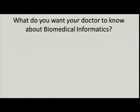what do you want your doctor to know about informatics? You go in the office, you do your waiting, you get in there, you sit down in the exam room, in comes your doctor. What's the one thing you want to be sure she knows about informatics?